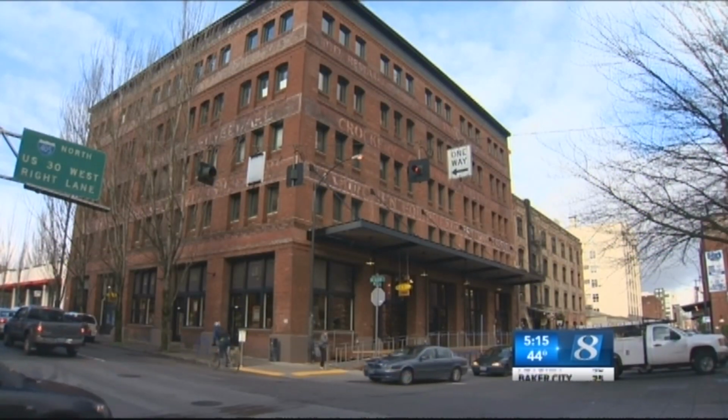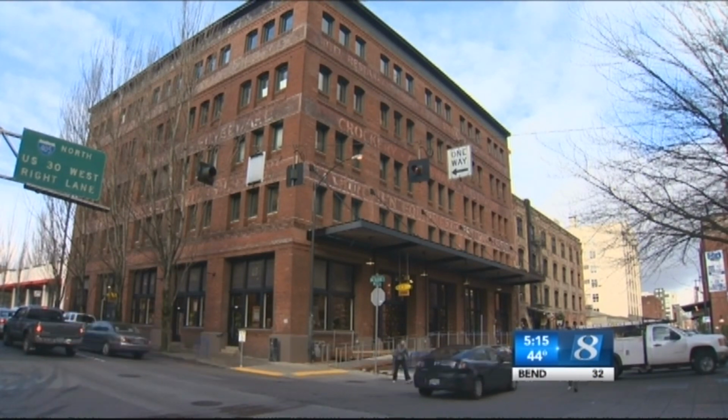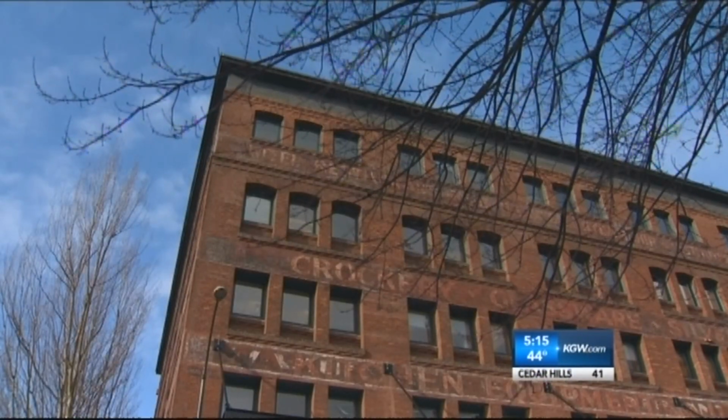Renovate a 50,000 square foot warehouse in the Pearl and only take one dumpster to the landfill. How they met that challenge and beyond. At the corner of 13th and Gleason in the Pearl, a building that looks like so many others here. Faded memories of the past, story after story with a history. This is a symbol of our commitment to Portland.